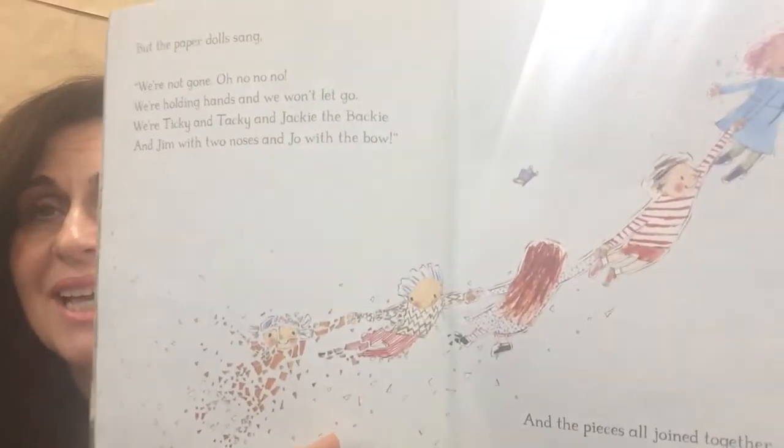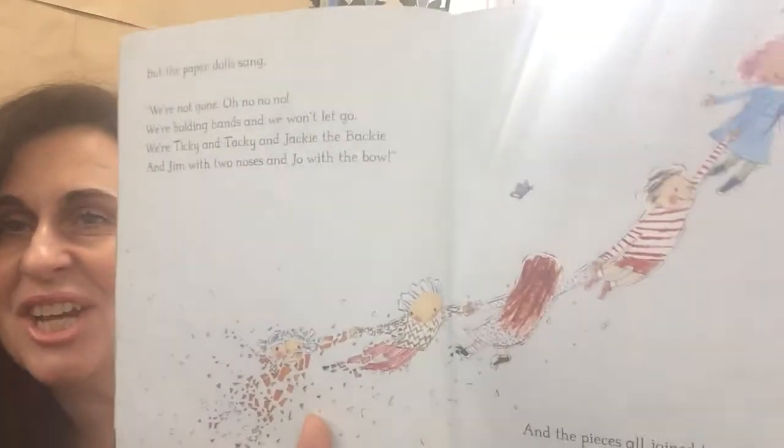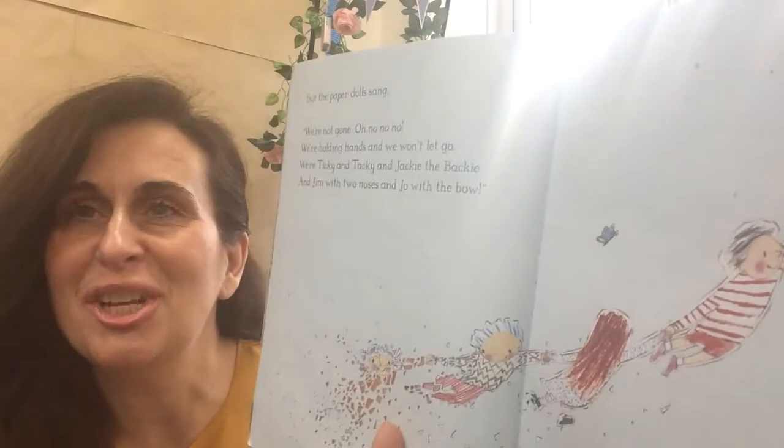But the paper dolls sang, "We're not gone, oh no, no, no. We're holding hands and we won't let go. We're Ticky and Tacky and Jackie the Backy and Jim with two noses and Joe with the bow."